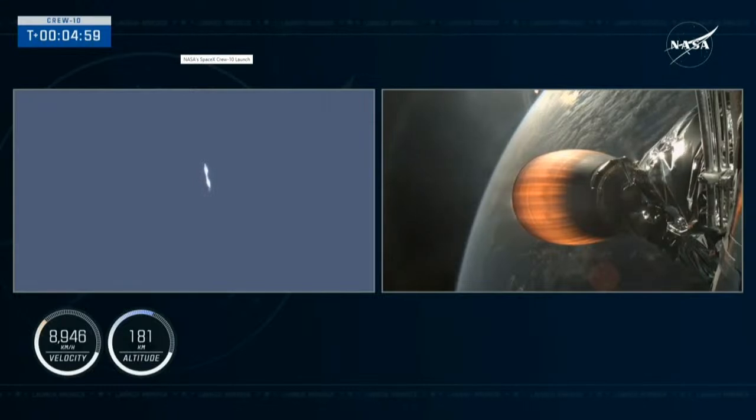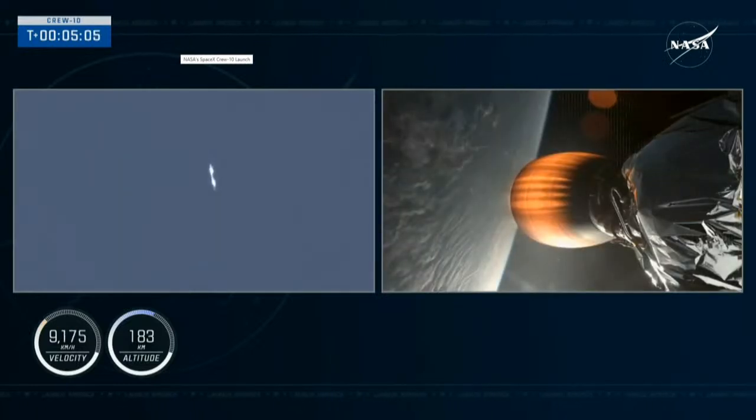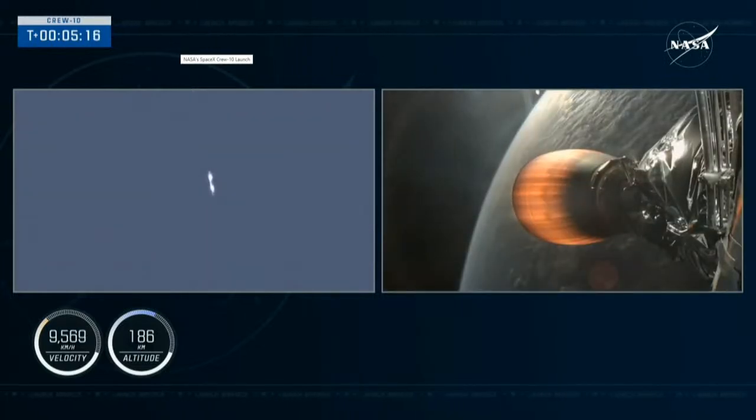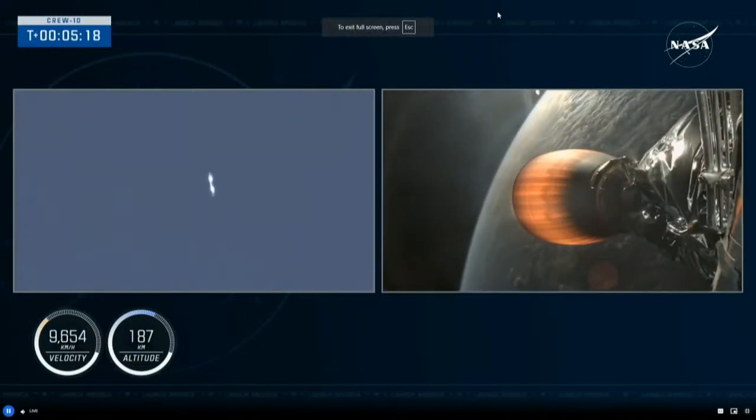SpaceX Dragon, copy nominal. We're now at 5 minutes into today's flight, with a liftoff at 7:03 p.m. Eastern, 4:03 p.m. Pacific. Continuing to get good call-outs as Stage 1 makes its way back to Earth, and Stage 2 continues to fire, propelling Dragon into orbit.